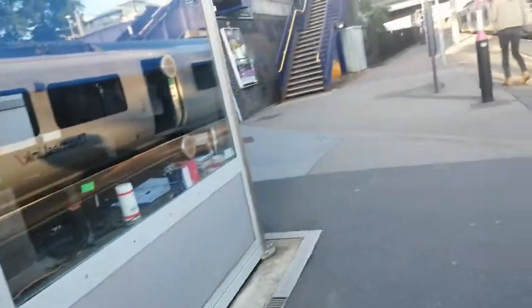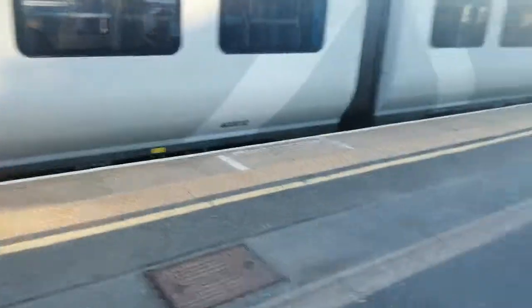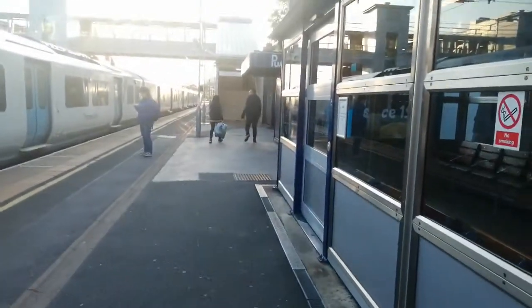So problems at Farringdon, pantograph strike. Pantograph strike, boom. At Farringdon.